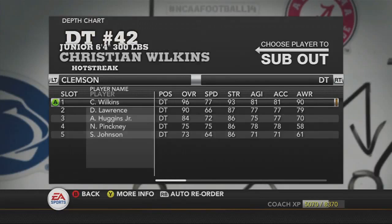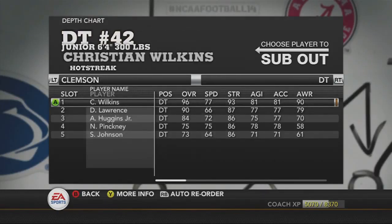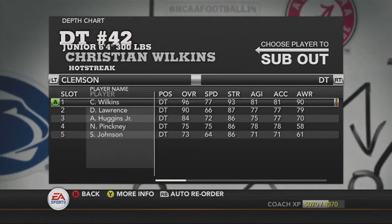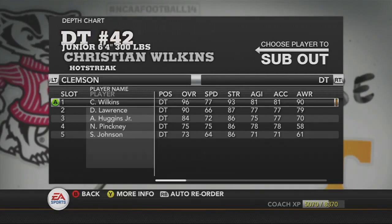A 96 and a 90 at D tackle. So whether they do a three-man front or a four-man front doesn't really matter. They may be the best team that I've ever seen in the front four. In 12 seasons, I can't recall seeing three 95 and above defensive linemen on one team. You would have if you played me.